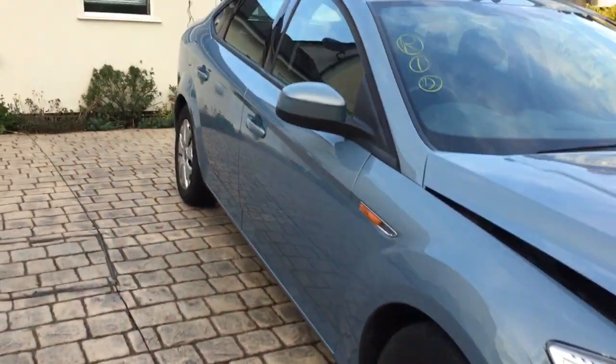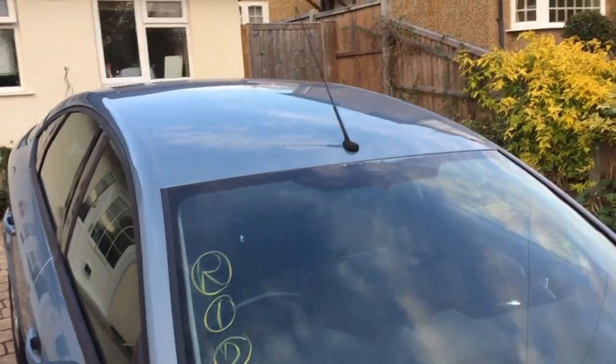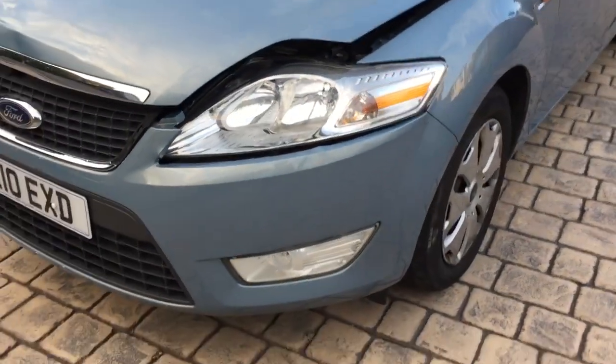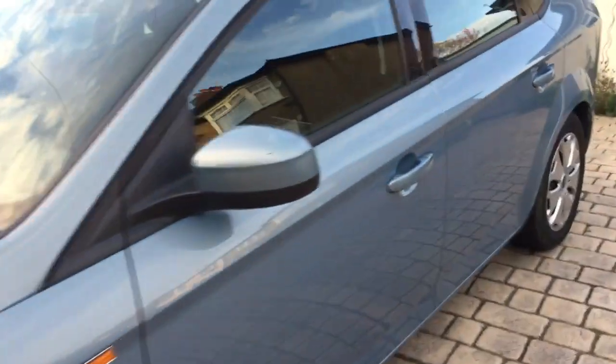This side is nice and tidy, there's no damage on it, panels are nice and straight, no previous repairs. Same with the top. Round to the side, this one is good as well, no previous damage, nice and tidy.